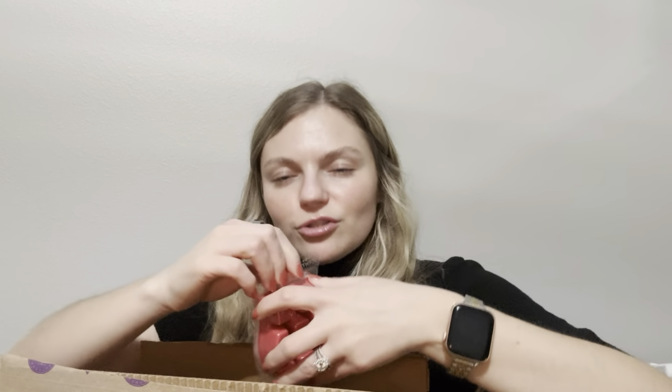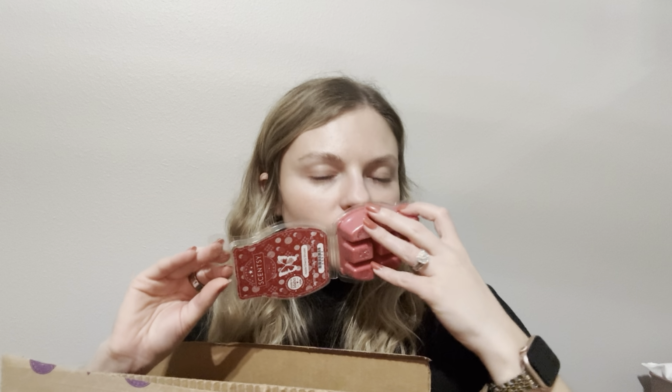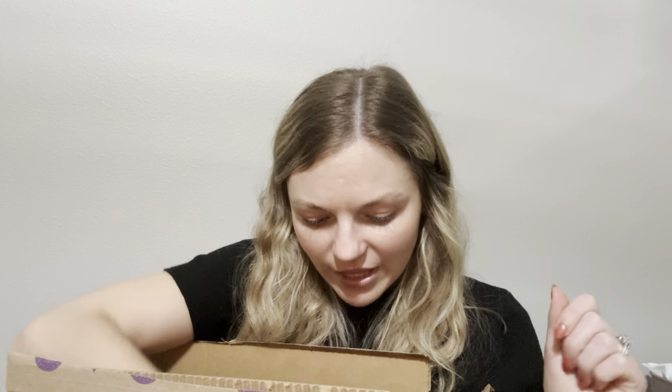Next we have Apple Cherry Strudel. So delicious. So good. I love Apple Cherry Strudel. This is such a yummy scent. 10 out of 10. It's really good. I can't believe they did away with that in the catalog. This is the November scent of the month, so this is newer and likely still available.